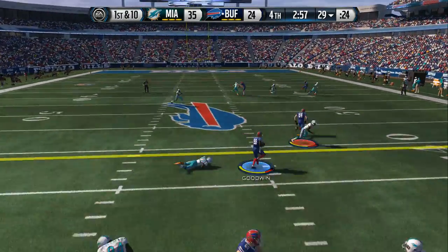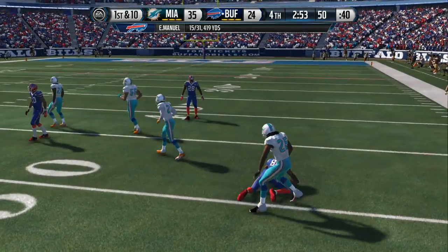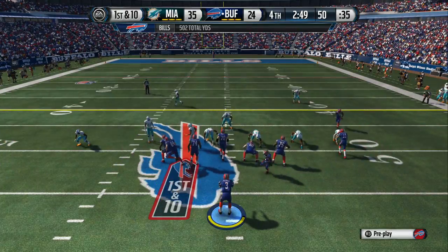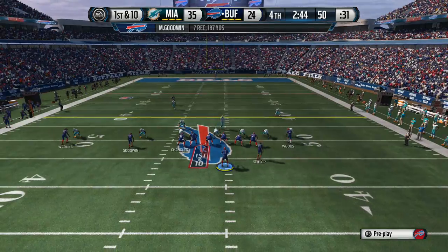Midway through the fourth. Catch made. Brought down right at the 50. They're back at the line after that catch for a first down. They get set quickly, ready for another snap.